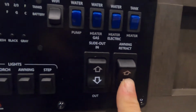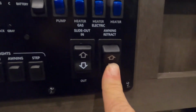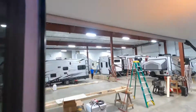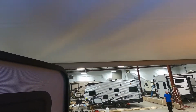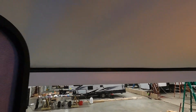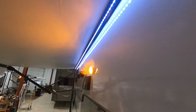I'm going to run your awning out real quick. Show you how far to run those out. Below that, a 110 and heated. Open your door here. So you're going to want to run your awning out until that flap falls down to 90 degrees and you can see your brown bar. And you know you're out far enough. Here's your awning lights and porch light.